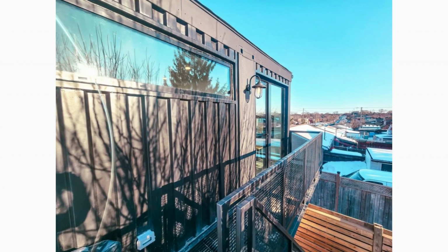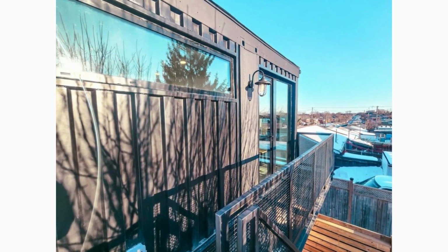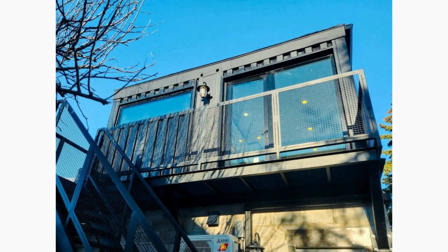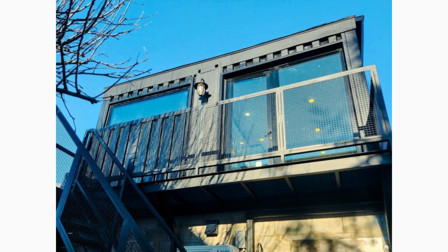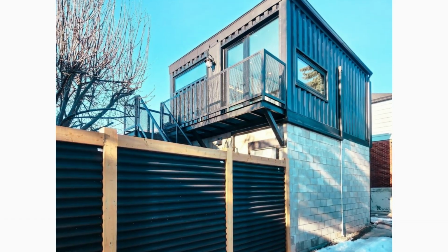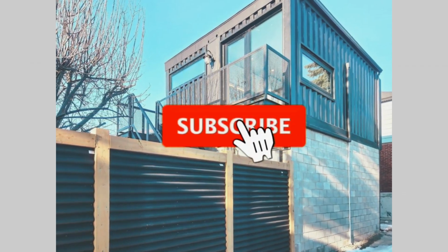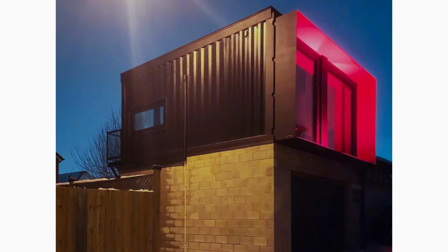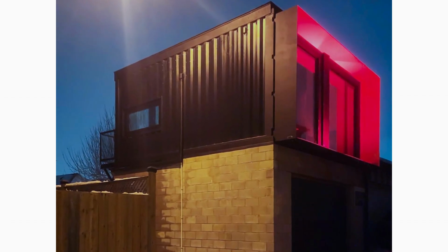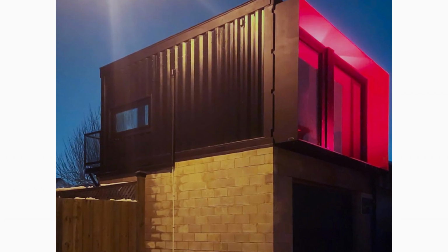The house is accessed using an external steel staircase connected to the front balcony, which is an extension of the living area, making it perfect for entertaining. The exterior of this shipping container house is eye-catching, with the grooves of the shipping container walls painted black, making the house stand out atop a precast concrete garage, emphasizing the industrial style of the house.